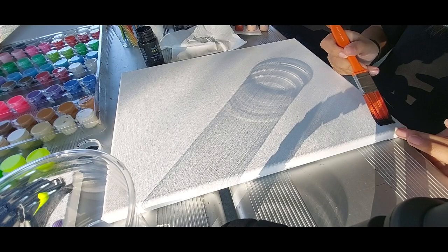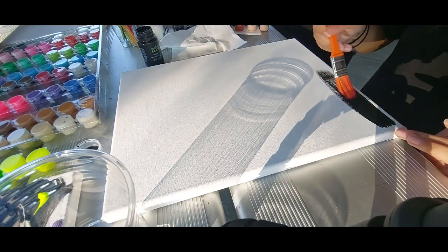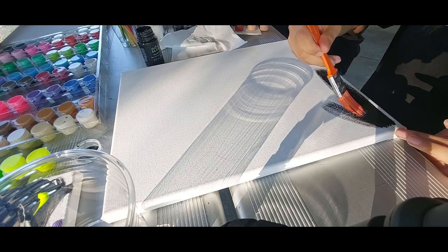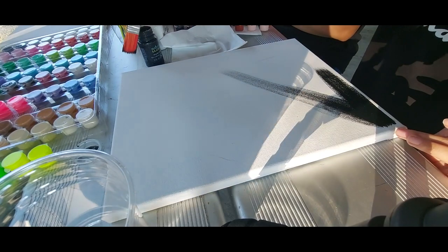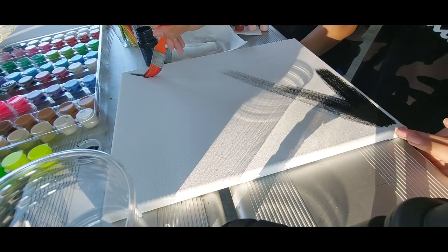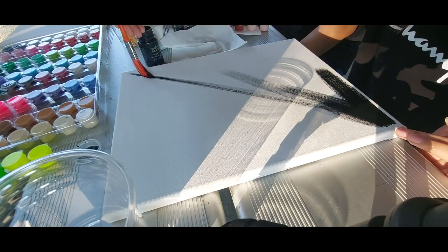We finally get to our first brush stroke on the canvas, and I really like this shot, because, I didn't notice it at the time, but the shadow of my water cup just elongated on the canvas, it just looks so nice to me.